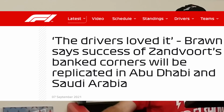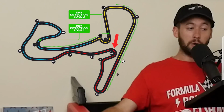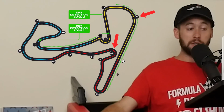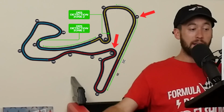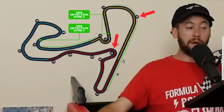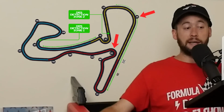A lot of the drivers, since these banked corners have been reintroduced, have been saying they really love it. So turn 3 Hugenholtz has 19 degrees of banking, while turn 14 Arie Luyendyk-Bocht has 18 degrees of banking. For reference, the Indianapolis Motor Speedway's banked turns are less steep, featuring 9 degrees of banking, while Daytona International Speedway's banked turns are more steep, featuring 31 degrees of banking.